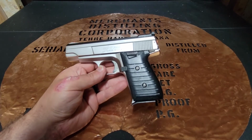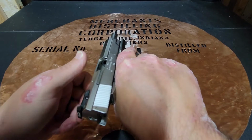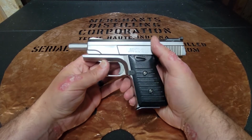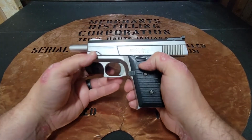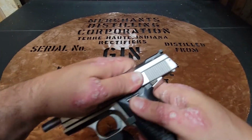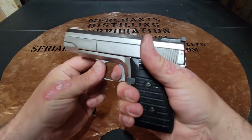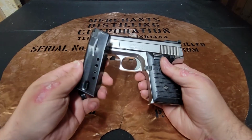It is a blowback gun, so the slide is hard to pull back. Not impossible. It will automatically engage the safety, and the safety is the slide stop, slide release. You can just drop it or pull it back and leave it open that way, which is nice. This is a gun that does have a magazine disconnect safety, so it will not fire without the magazine in it.